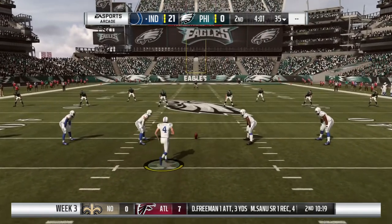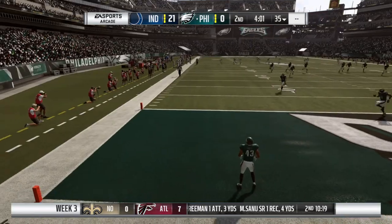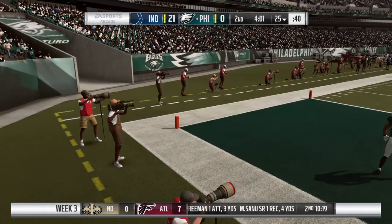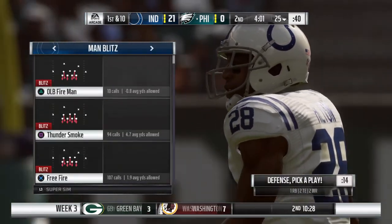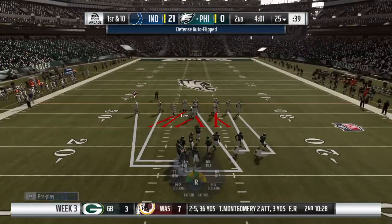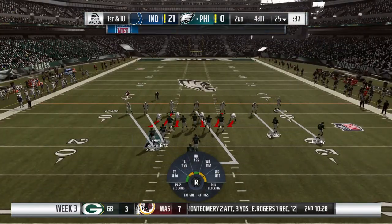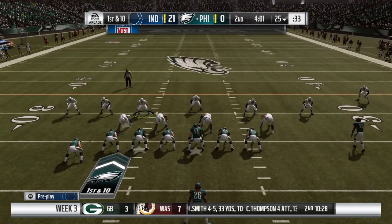Vinatieri out there to kick this one away. And this will not be returnable. It's out of the back of the end zone for a touchback. Philadelphia getting sent to take the field in some dangerous territory. You're already down 3 scores. A 3 and out here, or an inability to put any points up. This one might be over by half.